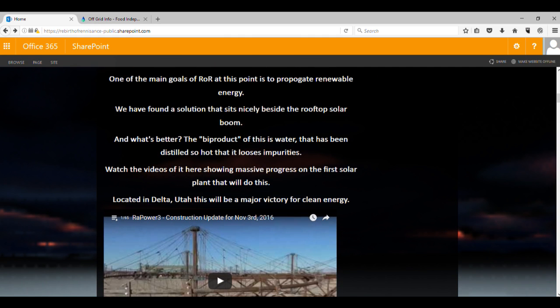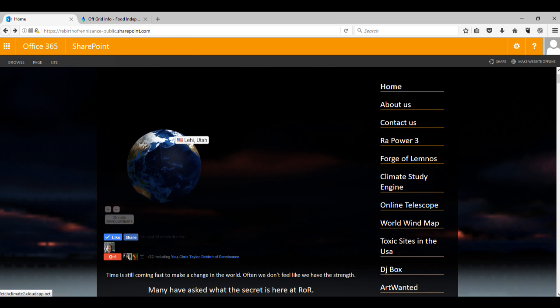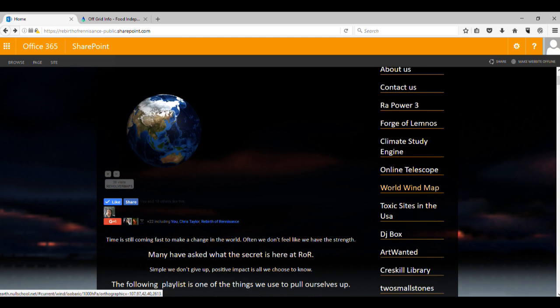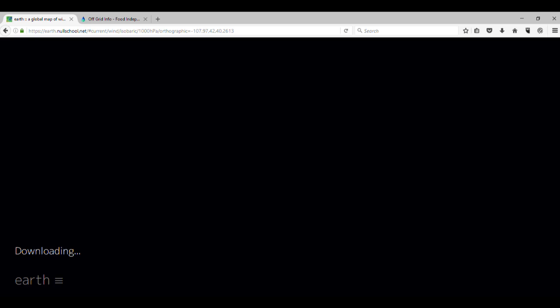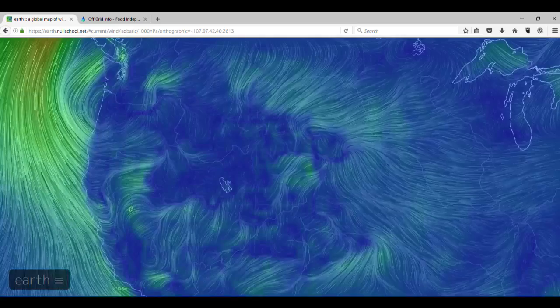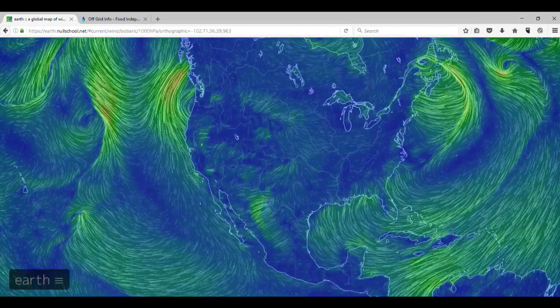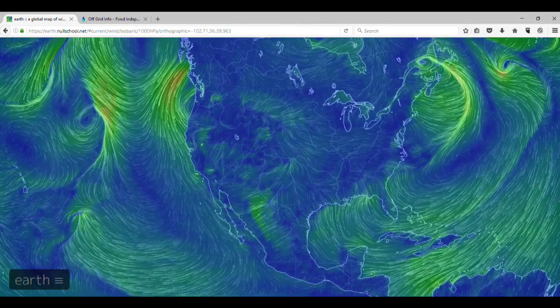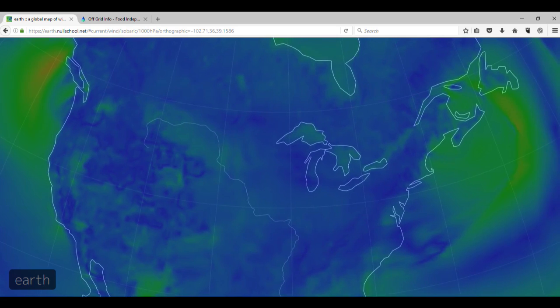Yeah, one of our main goals is to propagate renewable energy. Okay, so let's get down the sidebar before we go much further on the main page. World wind map. Now, if you ever want to find out what's going on, like, okay, so you get a hurricane warning in Florida or something, World wind map is your tool. This is centered on the United States. Here we go. This is all real time. So yeah, it looks like we've got something brewing up near Maine, Newfoundland, that area.